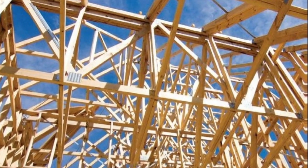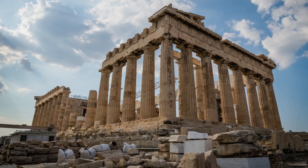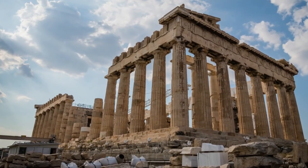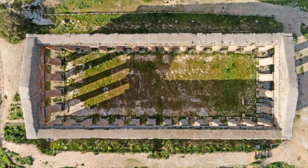Timber, especially for the roof, posed a serious challenge. Greece lacked large trees, so builders had to import beams from places like Crete. Because timber was so scarce, some of the largest temples were intentionally left open to the sky, exposing the central sanctuary. Once the structural work was complete, finishing touches began.